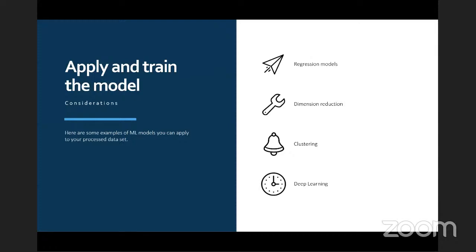Like a dimension reduction model, I remember using that in my PhD dissertation. It really helped me identify the patterns in my data set, but I couldn't use it for other types of data sets. Say, for example, a picture. If I have a picture data set, it might not be the right type of model. The other types of modeling you could do would be clustering and deep learning. But this is a deeper conversation, so I may have to table it for another time. I'll just put links in the deck and share that with the team.